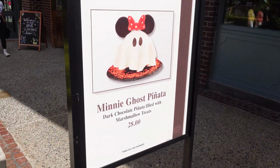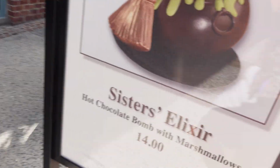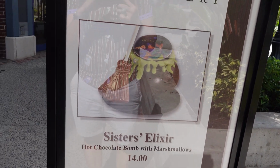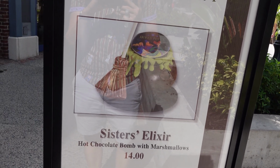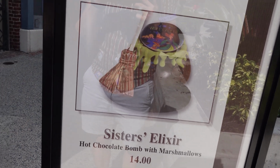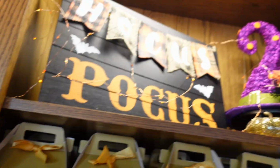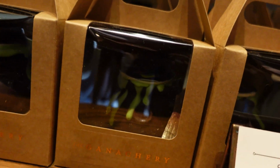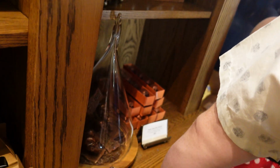The mini ghost pinata, a dark chocolate pinata filled with marshmallow treats. There's also some chocolate covered treats inside as well. Then they have the hot chocolate bomb on the back. That one you bash in with a hammer, the mini one. This one you dump into hot water, and when it explodes, there's all this stuff inside of it for hot chocolate. I do have a chocolate skull up there. Hocus Pocus with the Sisters Elixir Cocoa Bomb, the mini ghost pinata, and then these little guys are caramel dark chocolate skulls for 15 bucks.